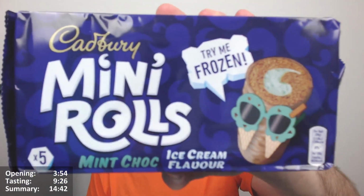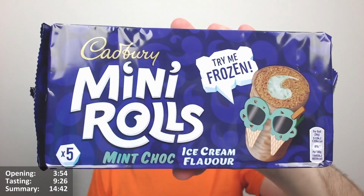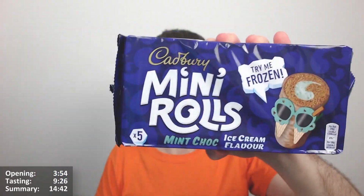Roberto here for another video review, this time with the Cadbury Mini Rolls Mint Choc Ice Cream Flavour. Or Mint Choc Ice Cream Flavour Mini Rolls, however you want to say it. Thanks so much to Lula for pointing these out to me in the comments. I didn't know they existed until he mentioned them. I got them in Home Bargains, but you can get them in Farm Foods as well.